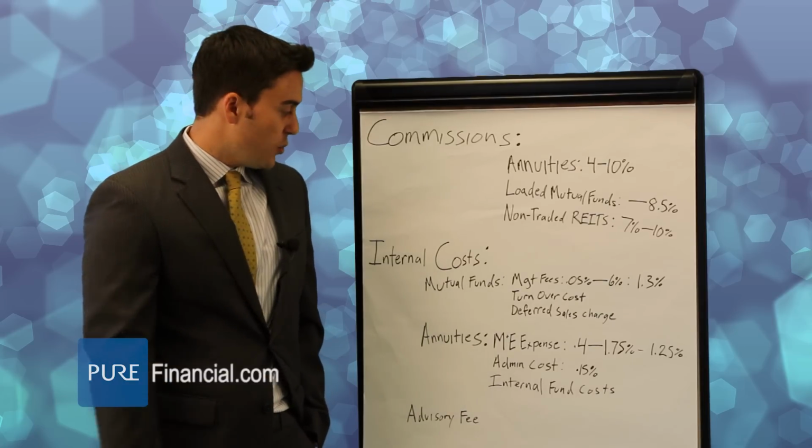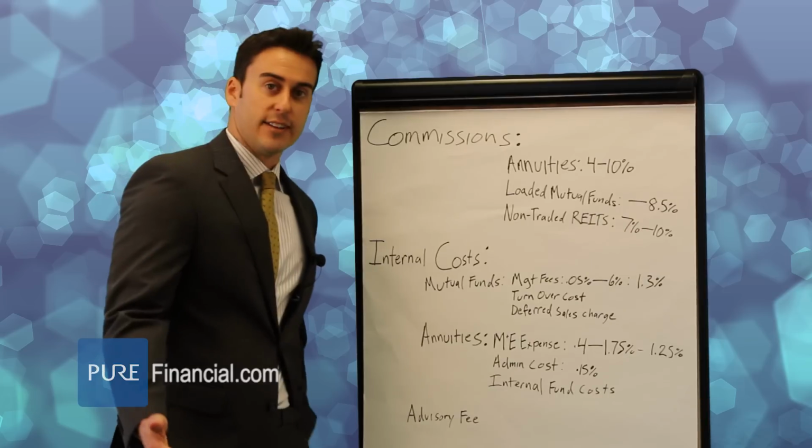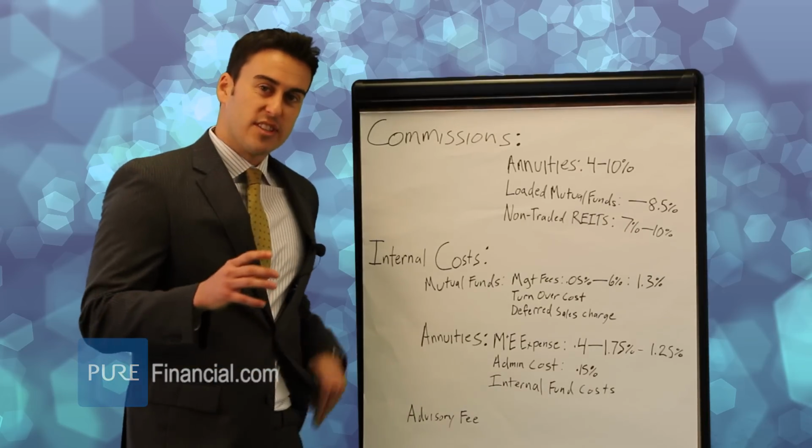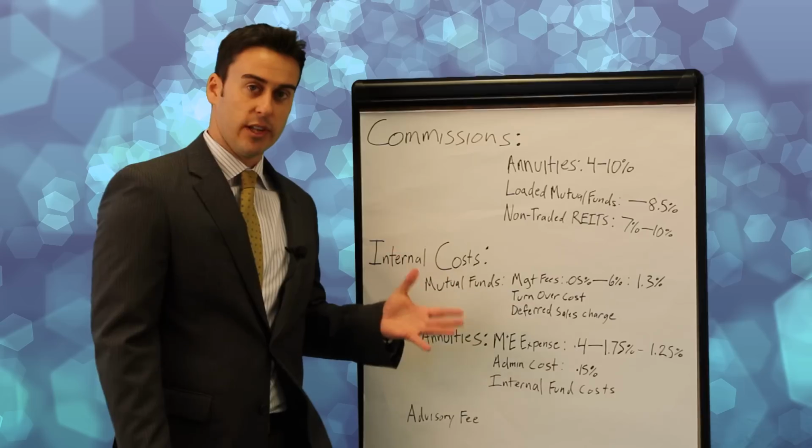So the bottom line is you want to be very well aware of the overall structure of how you're paying for the financial advice, and really take a look at the total cost of that financial advice that you're receiving when you add up all these different layers of fees.